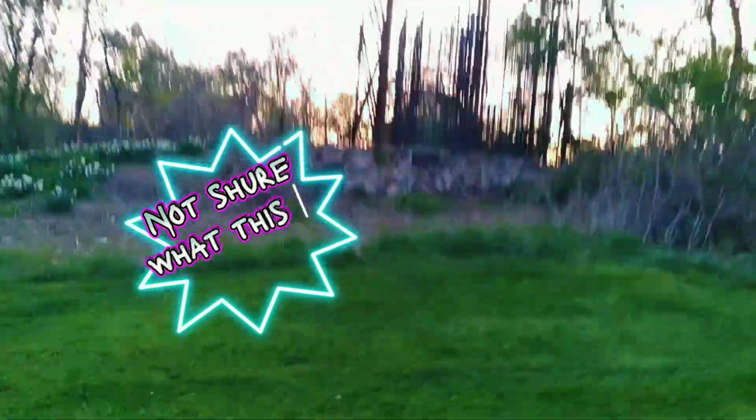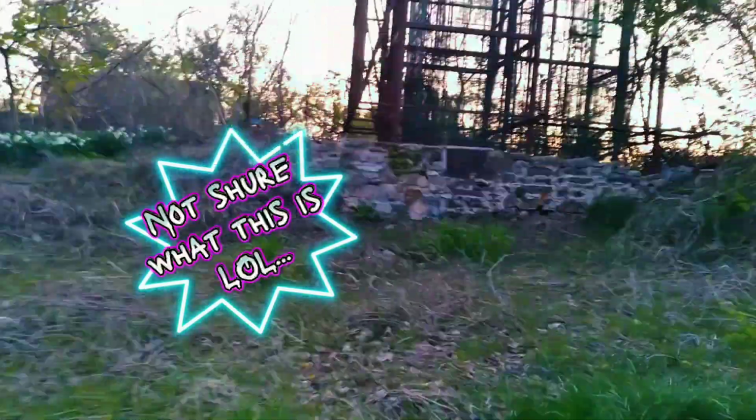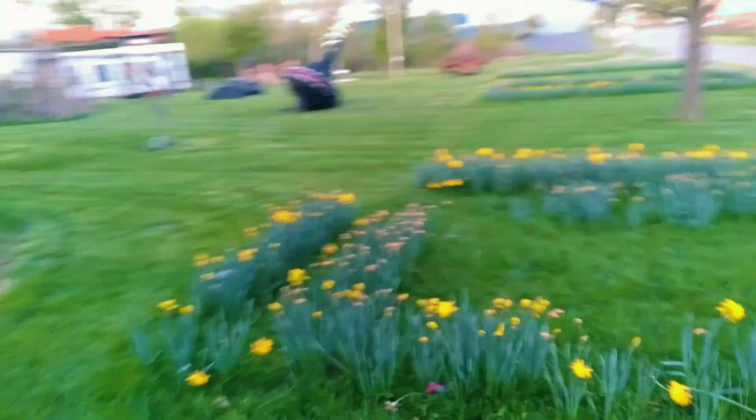But then there's this. First, I thought it was like a power plant. No, I'm not sure. Just looks like a bunch of metal. There's no wires or anything. Bye bye, sculpture space. That's a nice little find. Pretty cool little block, I think. Art.